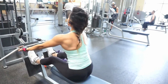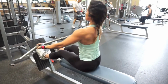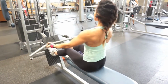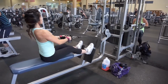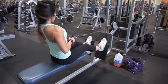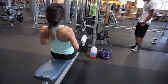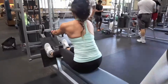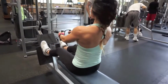Here I'm doing wide grip rows, making sure I'm pulling towards my belly button and squeezing my back. I'm trying to keep my head neutral because sometimes I tend to use my neck, and that's when I get a really tense neck, so I really try to keep my pulling not too crazy, no jerking or anything. So I'm pulling it back and holding it for 2 seconds. There we go. So here I did about 4 sets of 15.